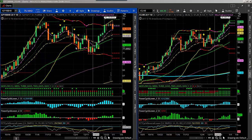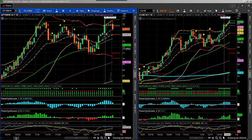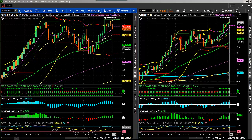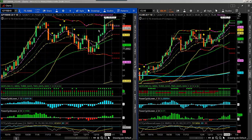So in this chart on the left, this is gasoline. This is the March contract for gasoline converted to a per barrel basis. So you can see here today it's trading at about $75.11 per barrel. And then crude over here is trading at about $60.19 per barrel.